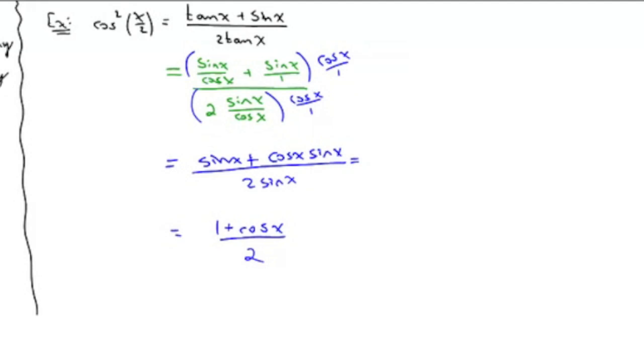Bring it over here. Factor out a sine of x in the top. What's left behind? 1 plus cosine of x. What's in the bottom? 2 sine x. So wouldn't it be sine x, because the sine x's are canceling? I thought sine x plus sine x equals 2 sine x. Well, it is, but you can cancel the sine x's because it's multiplication.